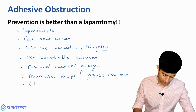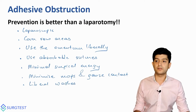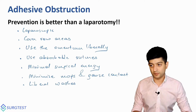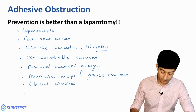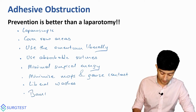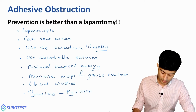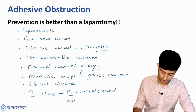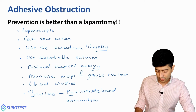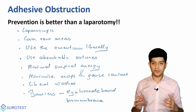Give liberal washes. Don't leave behind blood clots and particulate matter. Try to give as much of a wash as possible. And specific anti-adhesive barriers are available. They usually have a hyaluronate based biomembrane. Now, there are membranes that are available that you just place on the visceral structures and then you close the abdomen on top of them.